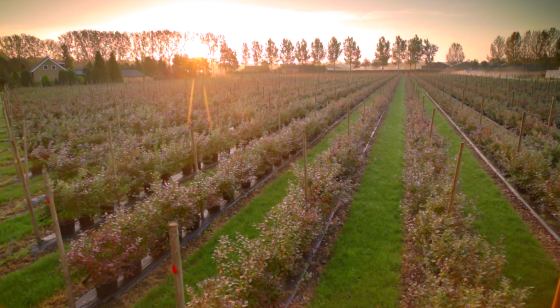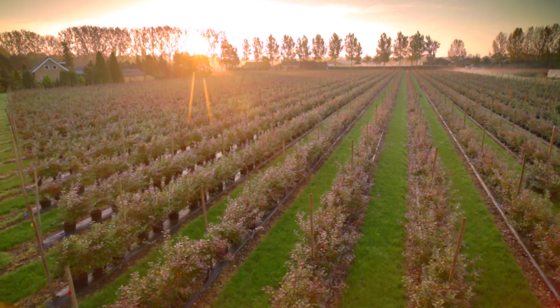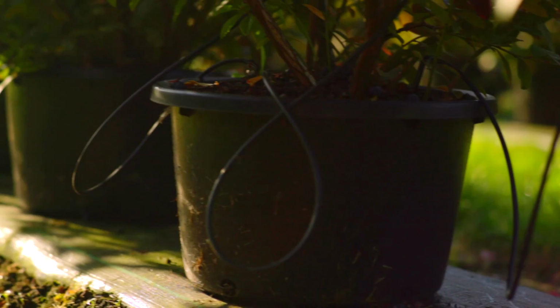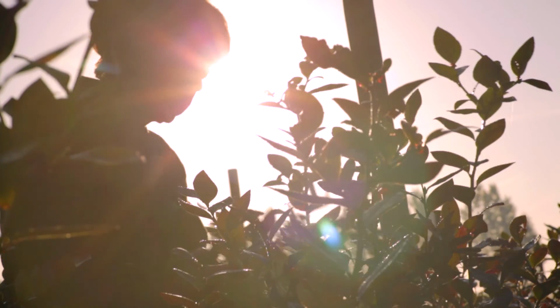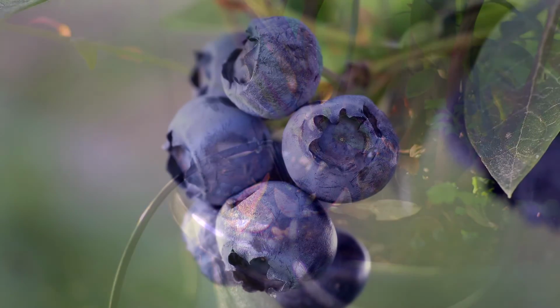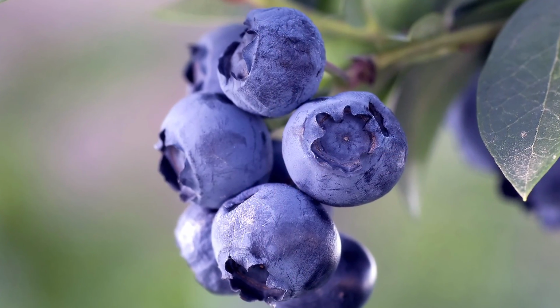Up until now, blueberry cultivation has always been conducted in the cold ground. Insects that live in the soil may threaten the cultivation process. Together with a number of growers, efforts are made to grow blueberries in pots containing substrate.